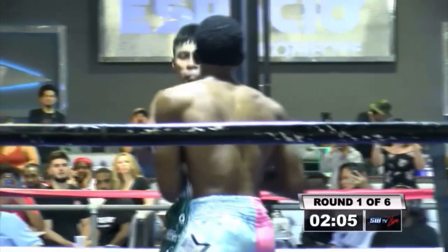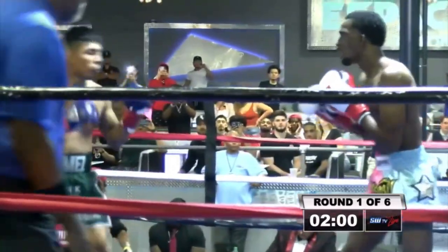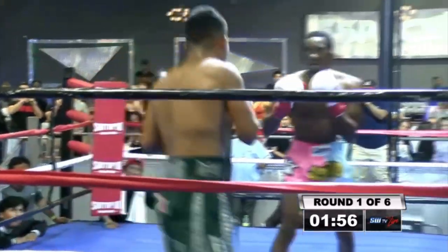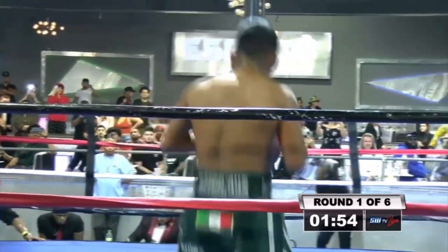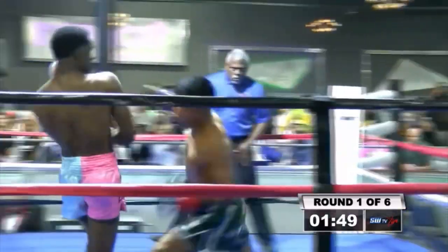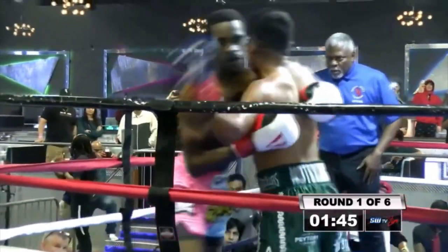Not a lot of defense being displayed by either fighter. They're just drawing a line in the sand and throwing. Yeah, each fighter still feeling each other out. Julio's bouncing on his feet. Julio with a right jab to the chest. There's another jab to the chest.